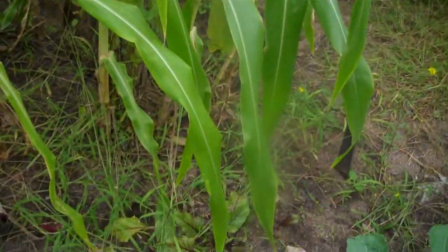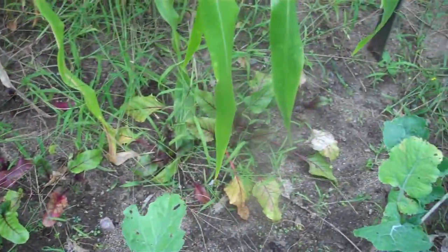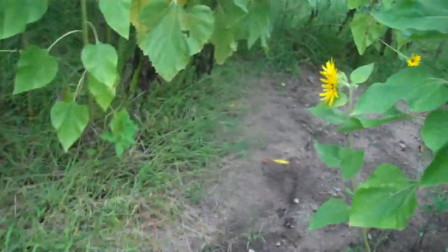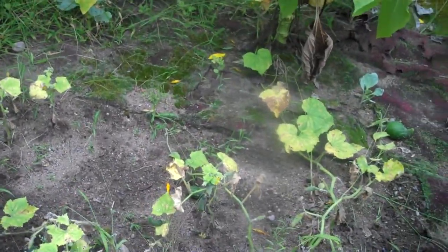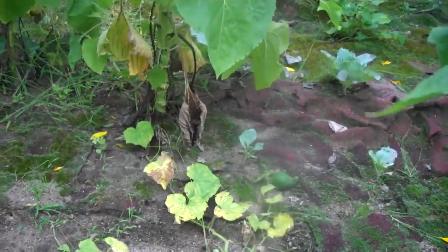There were some things planted too close together, like the beets, but they sure did well. There's some pretty good sized beets down there, even though they were crowded together. Here's an example of cucumber plants. Should have got a little more sun, but they didn't do all that great. Small cucumbers on them.